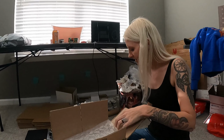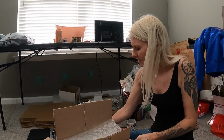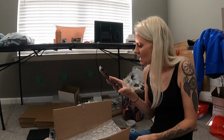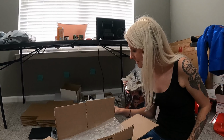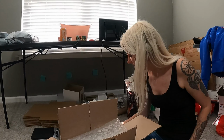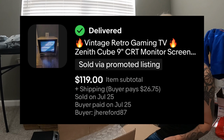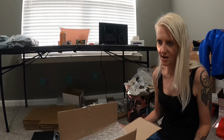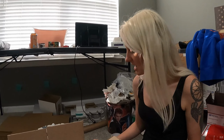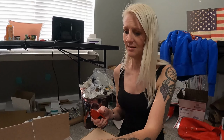Oh, goodness. Number 5. I'm looking at it on my phone. I think it's an '87 vintage retro gaming TV, and I'll put that on the screen so you guys can see. They had it for 20 and I got it for 15, and we turned around and sold it for 119.